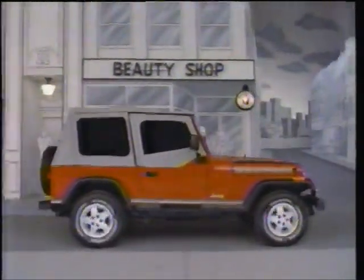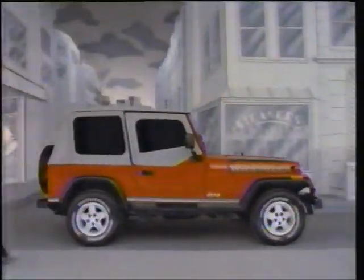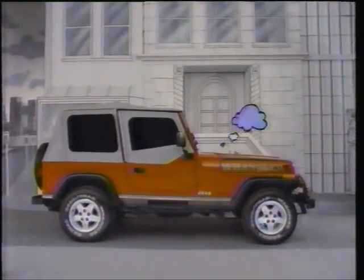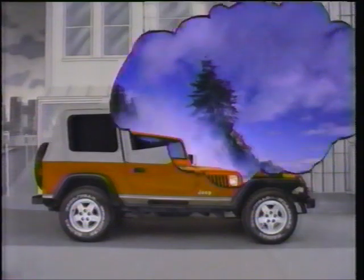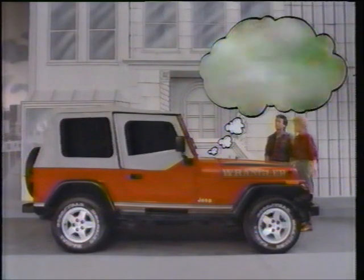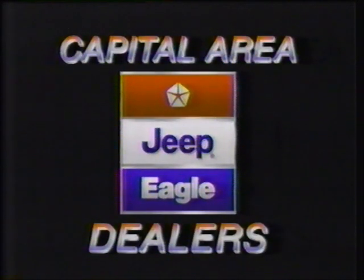By virtue of its many refinements, Jeep Wrangler is a wonderful companion around town. But in its heart, Wrangler is no beast of burden. Wrangler's purpose is not just to serve man, but also to set him free. Sorry. Visit your capital area Jeep Eagle dealers today.